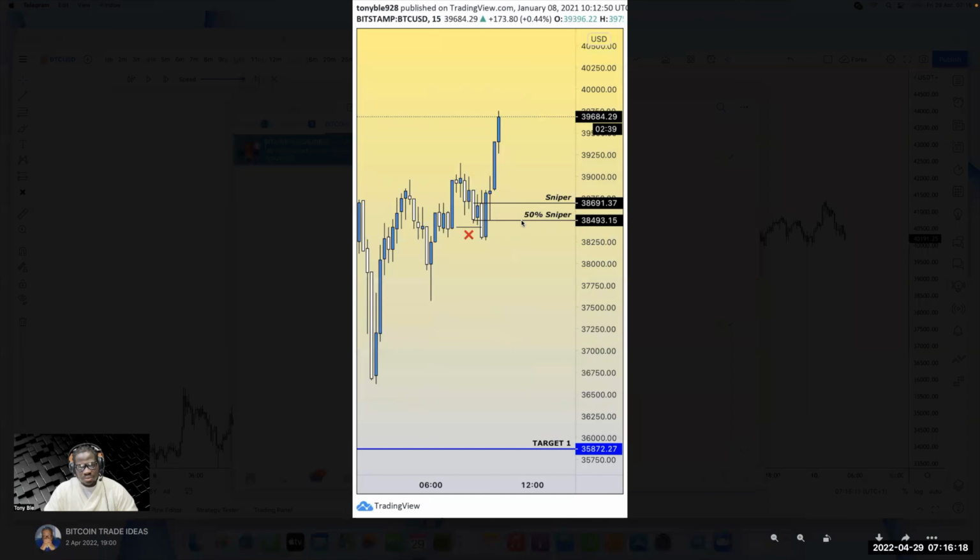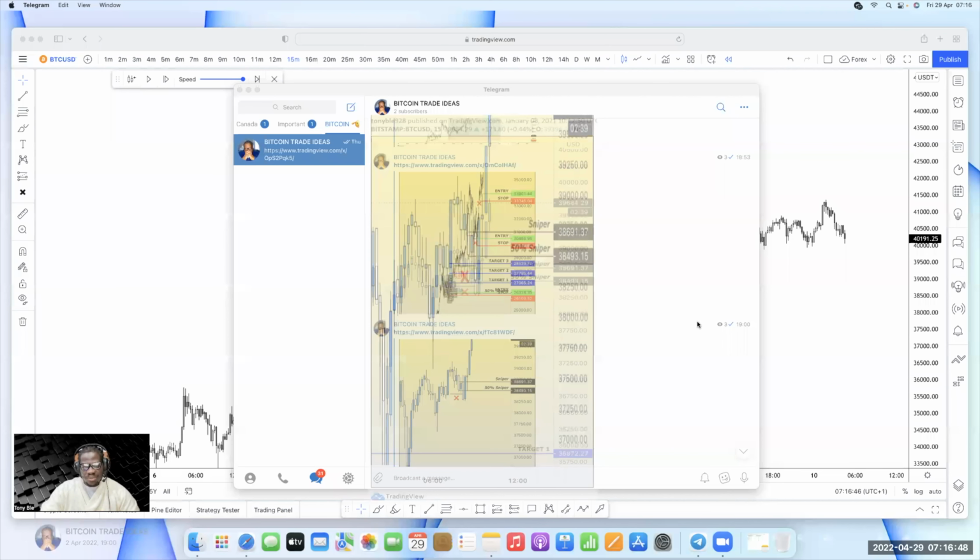From what I can see, I think I just marked it out. There was really no stop loss on the trade, no entry. This was a sniper. If price is going to come back down and mitigation takes place, I'm looking at price rejecting from the sniper entry, which is the open of the sell candle or 50% of the candle, so 50% sniper. All right, so that was what I was looking at.